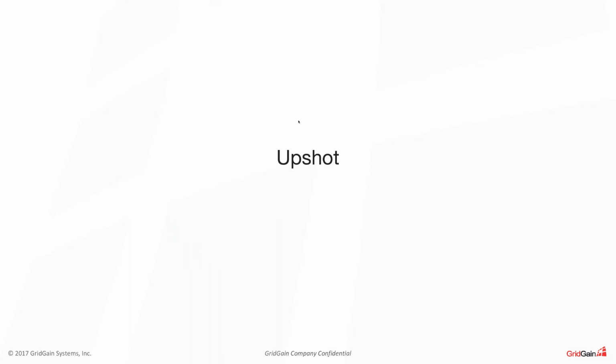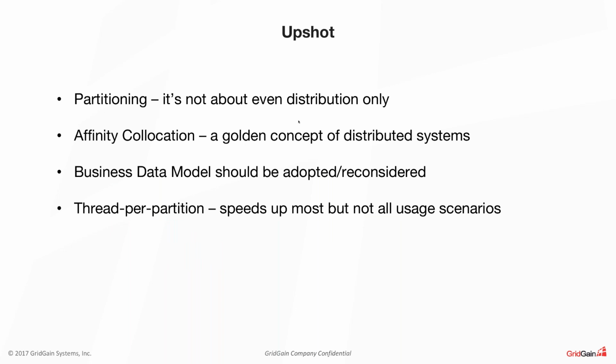So the upshot, what we learned from today's presentation. First, the partitioning, this holy grail of distributed systems, partitioning or sharding. Whenever you work with a distributed system, the partitioning algorithms care not only about even distribution, they also care about the performance, and they also try to avoid data movement or partitions redistribution between cluster nodes that were in your topology before you decided to scale it out.